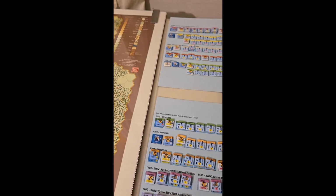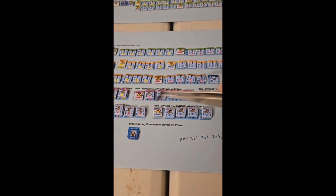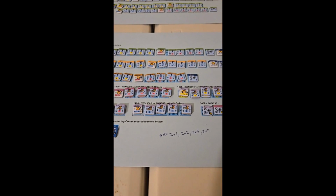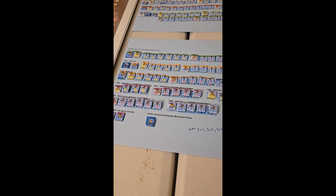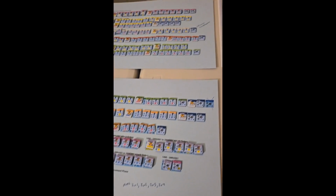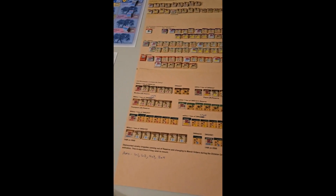Well, this is what I was talking about before. We've got 1, 2, 3, 4, 5 brigades' worth of cavalry to come on over here between the Army of West Virginia and the units on loan from the Army of the Potomac. Then we've got our normal regular cards, and then we come over to the Confederates.